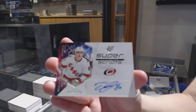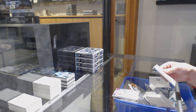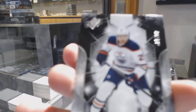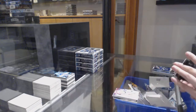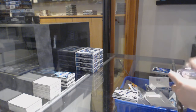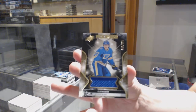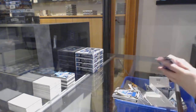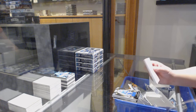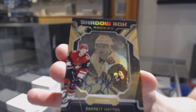For the Carolina Hurricanes, Teuvo Teravainen. A base numbered 299 for the Edmonton Oilers, Leon Draisaitl. Number 199 jersey for St. Louis, Klim Kostin. A shadow box rookie gold auto numbered 150 for the Arizona Coyotes, Barrett Hayton.